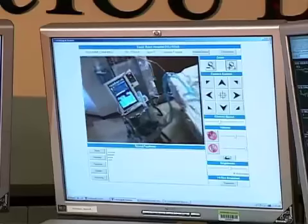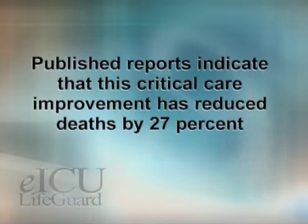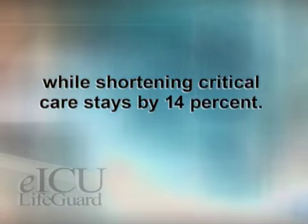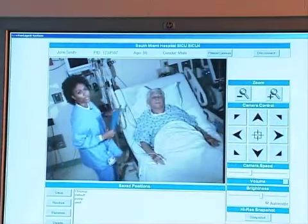Here at Baptist Health, anecdotal evidence indicates that Lifeguard is saving lives. Published reports indicate that this critical care improvement has reduced deaths by 27%, while shortening critical care stays by 14%. From the perspective of an on-site ICU nurse, having eICU is just wonderful. Their response time is rapid. The camera being in the room with myself as well as my patient, I can deliver therapy quickly, and it's a comfort for me to know that eICU is there, being those extra set of eyes.